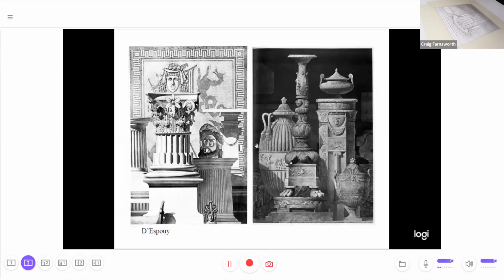And then Dupuy's book, this is the mother lode of outstanding examples. And if you're interested in this kind of illustration, you've got to get this book. And again, it's relatively inexpensive off of Amazon.